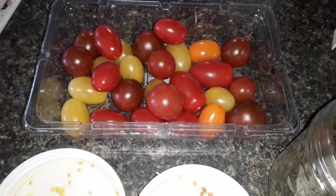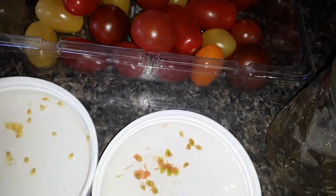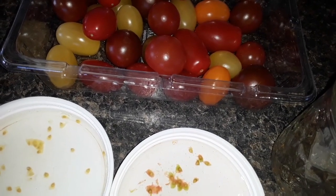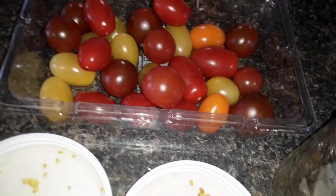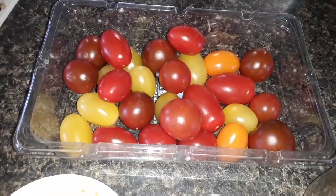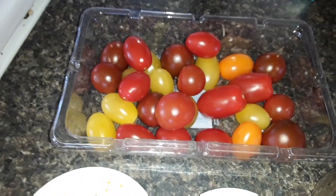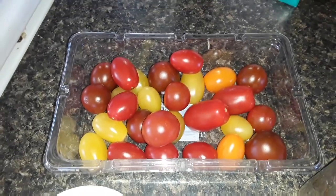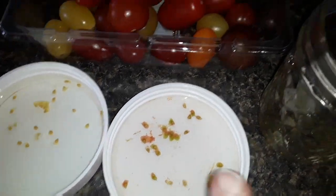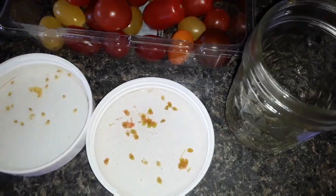Now, it's very possible these are hybrids. I might not get exactly what they are, although I think somewhere I saw on here that most of these are heirloom tomatoes, and many of the colored ones are. I've had the yellow before and the little brown ones, and I'm pretty sure that's an heirloom. But if it's not, I don't care, as long as they taste decent and I get a tomato out of it. So I have in here some of the yellow ones. This is some of the chocolate ones. And this is some of the orange ones. If I get a couple plants out of it, I'll be happy.